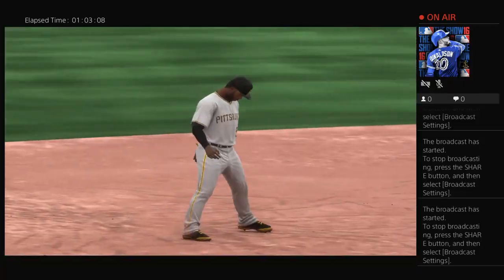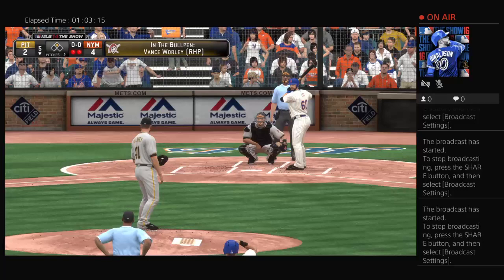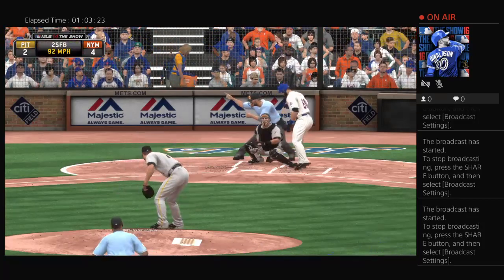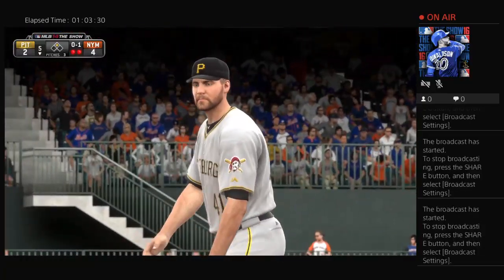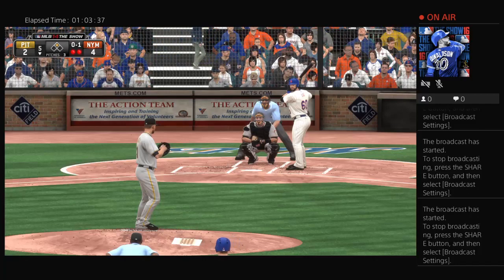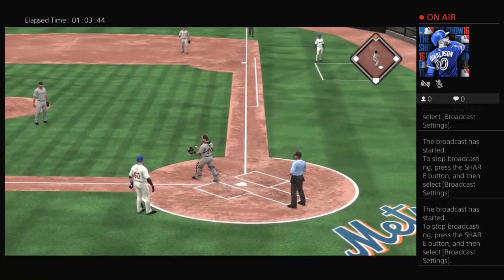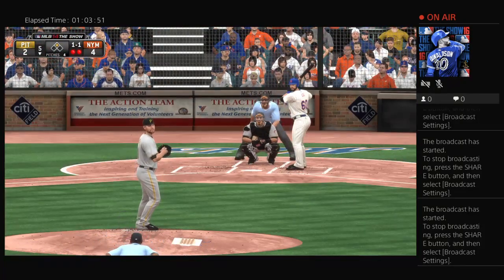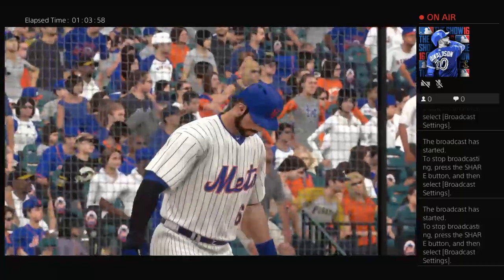Now batting, shortstop, David Lee will stand in. He homered back in the second inning of this one. Right there for strike 1. And this is low, but it's roped in quickly, and that runner will hold at second base. And some action now in the Pirates bullpen. They've got a lefty and a right-hander up to throw. And a liner foul into the seats down the right side.